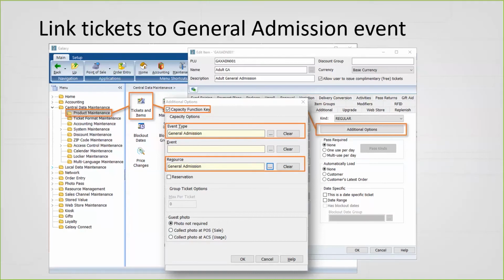In Galaxy, that reduction of the capacity of the resource is going to happen dynamically. So whether those tickets are being purchased on the web store, on site, or maybe even through some of your third-party travel partners through our Galaxy Connect product, you're always going to have that updated capacity, making sure that you're staying in compliance for social distancing or whatever local regulations you're trying to accommodate.